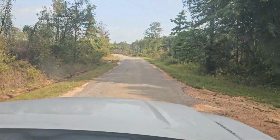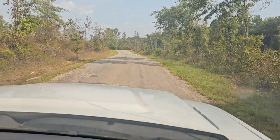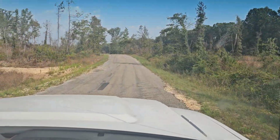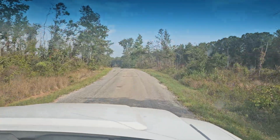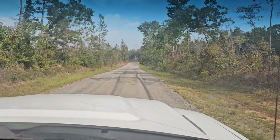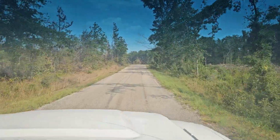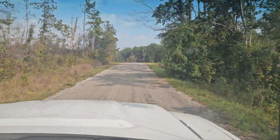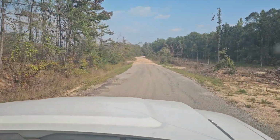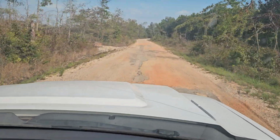You get down here in the flat area, you'll notice there's hardly any ditches whatsoever. And where there's no ditches, anytime we get a rain, the water goes across the road instead of down a ditch. And when it crosses the road, it's eroding out where there's no asphalt. And again, several deep potholes. Terrible transition right here.